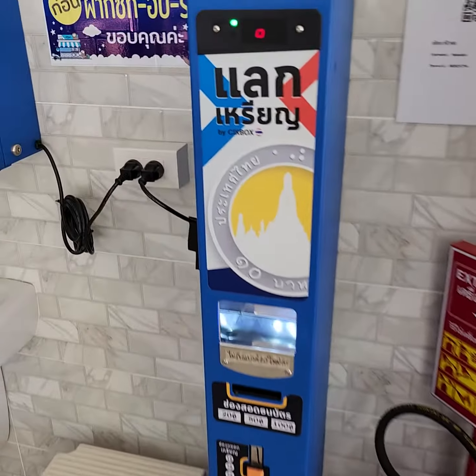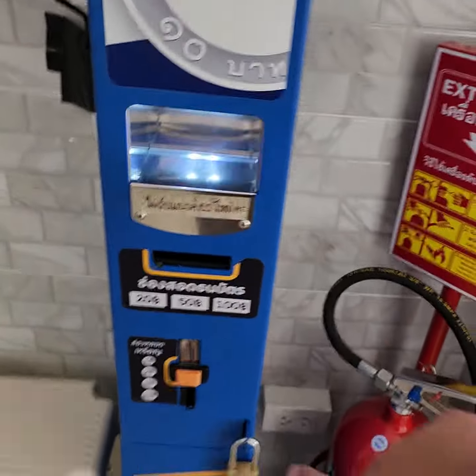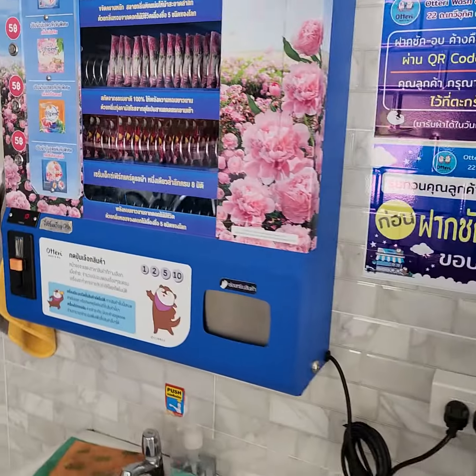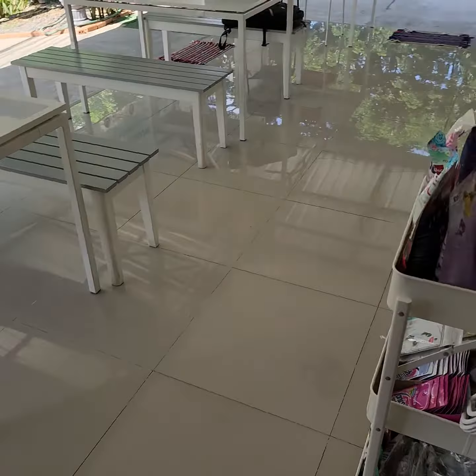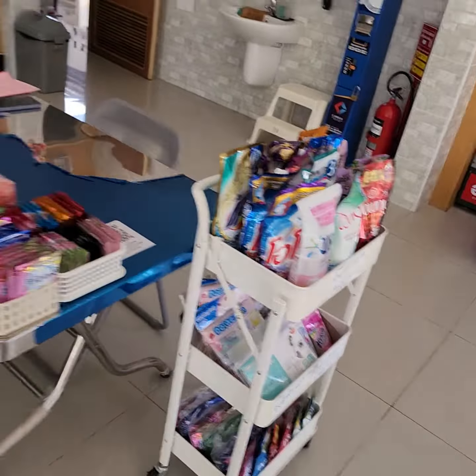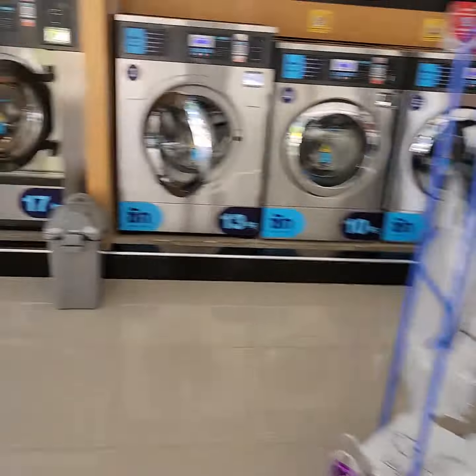Here they have a change machine. They take 20, 50, and 100 baht. 100 baht is fine. This machine sells fabric softener, and most places you can buy detergent. Some don't sell detergent. I recommend you just bring your own.